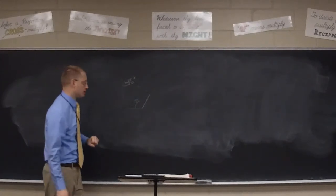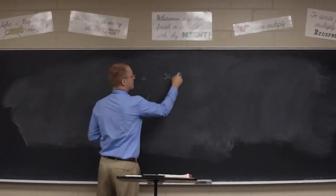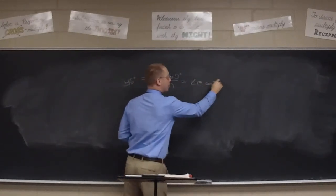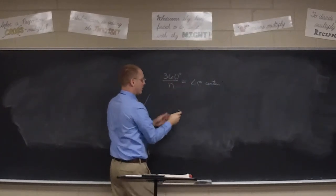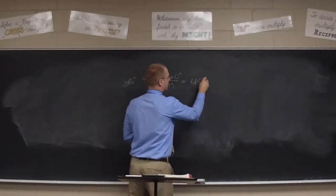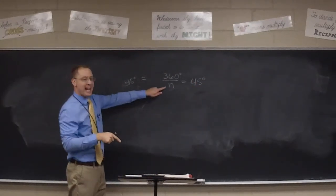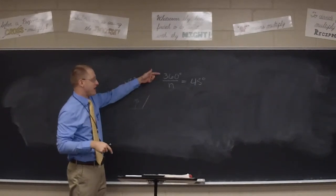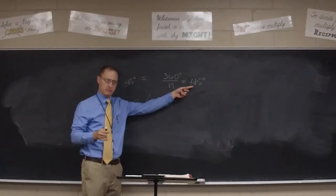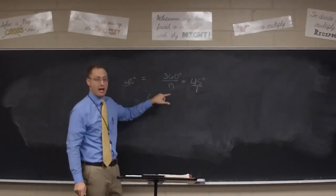Two ways to approach this. The easy way is to use this formula. We know that 360 degrees over n gives us the angle at the center, right? But if we know the angle at the center is 45 degrees, to find the number of sides I just have to figure out 360 divided by what equals 45. Make sense? Or perhaps another way to approach it is if you put the 45 over 1, you can turn this into a proportion.